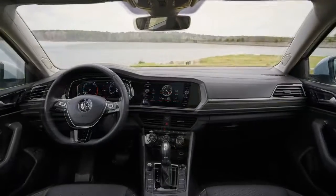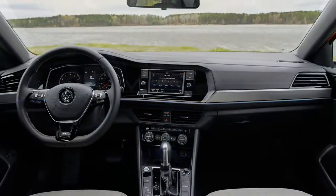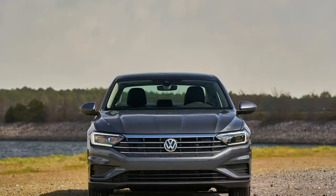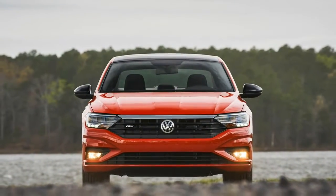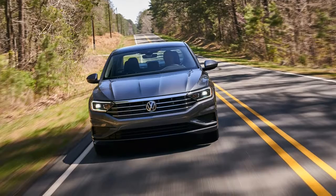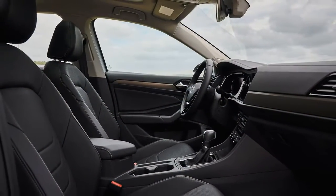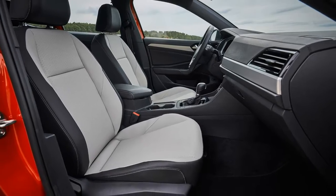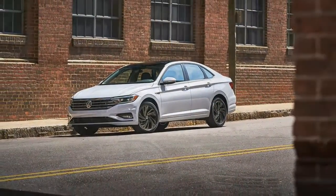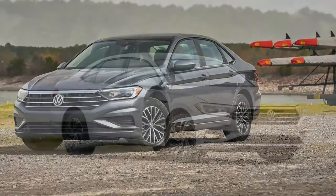Spec it correctly, and the car comes loaded with a suite of driver assistance systems, including forward collision warning and braking, blind spot monitor, rear cross traffic alert, lane keep assist, and automatic high beams. Two engines were cut from the model lineup, with just the 1.4-liter turbocharged 4-cylinder offered at launch. Power is routed to the front wheels through either a 6-speed manual transmission, but only on the base S, or the all-new 8-speed automatic. Power is a modest 147 horsepower, and torque is a healthy 184 lb-ft. These figures won't convert the GTI crowd, but VW confirms the performance GLI is on the way, likely with a variant of the 2.0T from the aforementioned hot hatch.